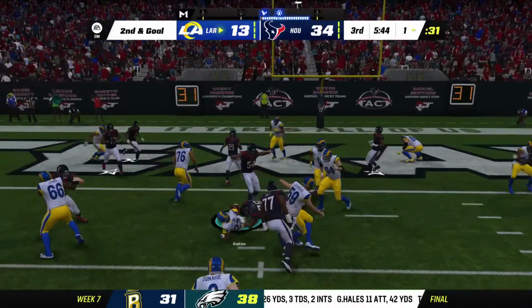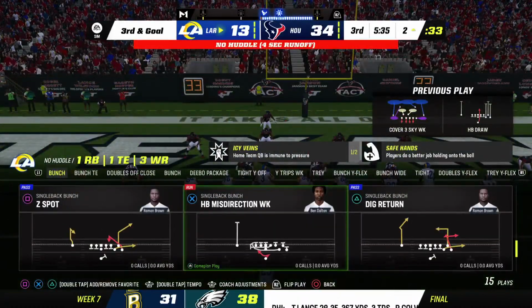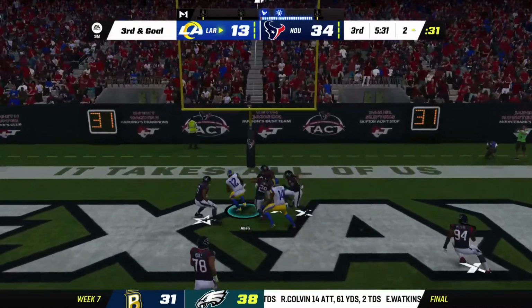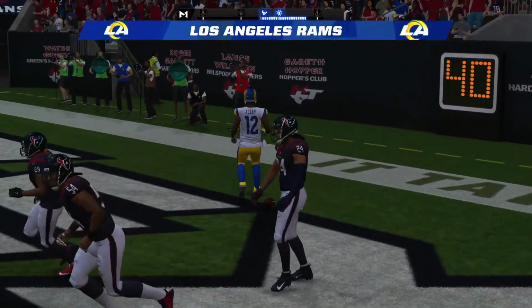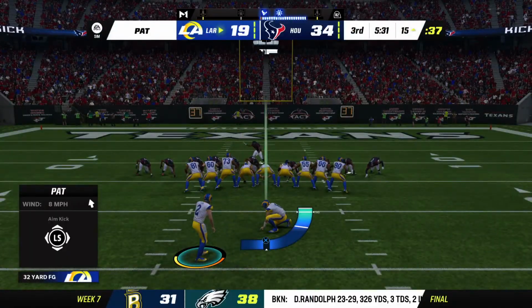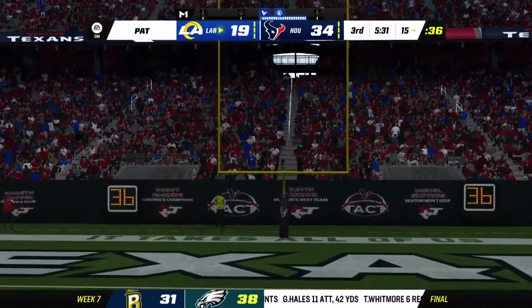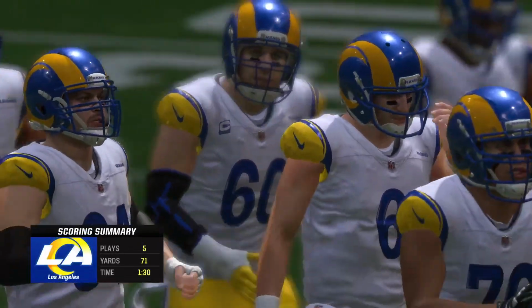He'll try again, but he will not get to the goal line. In fact, he won't get to the line of scrimmage as they push him back to the 2. He'll look to throw on 3rd and goal. And this is caught. He's got it. Touchdown, L.A. A 2-yard touchdown grab. And the Rams are able to cut into that deficit. Extra point right down the middle. And the lead will be cut down to 14.